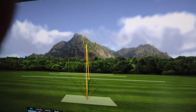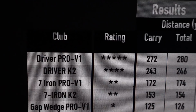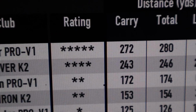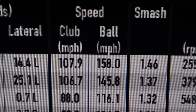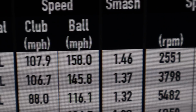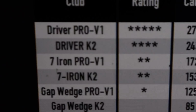And what about the numbers and view all results? So the shots that we did get with the drivers, even with 2 good ones and 2 bad ones, you see there, my driver with the Pro V1, 272, 280 total. Driver with the K2, the ones that it got, 243, 246. That was with a club head speed that was pretty recognisable, 106.7. Ball speed down massively, down kind of 14 miles an hour. Smash factor way down, spin rate way up. Obviously, that is what the old balls are producing.